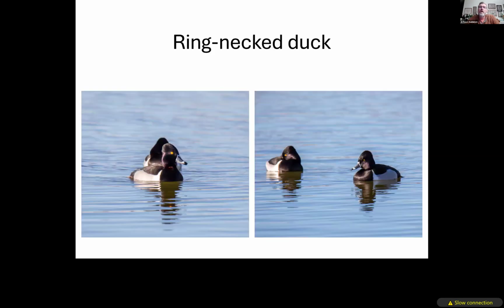Some of our diving ducks are the ringneck duck. So these are pretty abundant, really pretty birds. These are all the males. I didn't include a picture of the female. Most of the time when you see them, their heads are tucked. So they're sleeping during the day, sort of like the one in the back here. And lesser scaup.